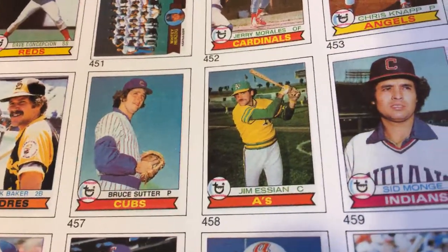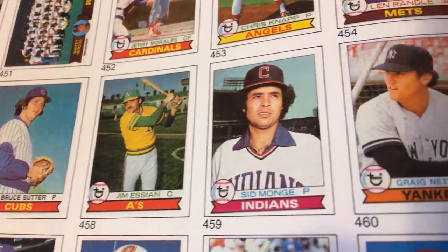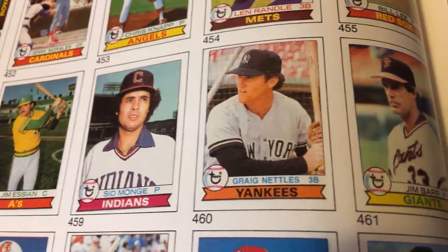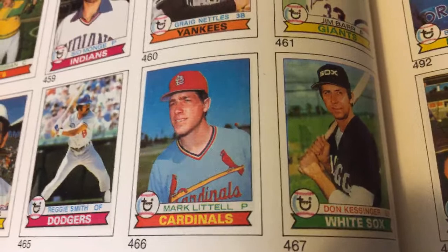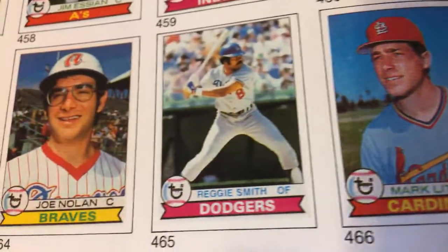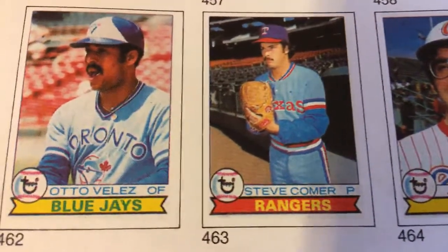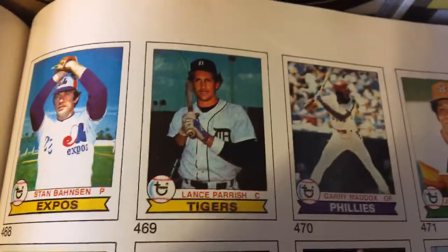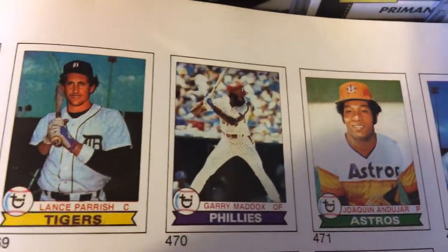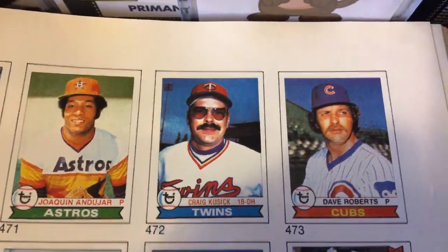Bruce Sutter with the Cubs. There you go there, Mill City Wax. Bruce Sutter for the Chicago Cubs back in the day. Greg Nettles with the Yankees. Don Kessinger with the White Sox. Okay. Getting close to about two-thirds of the way through the set. Dave Roberts with the Cubs.